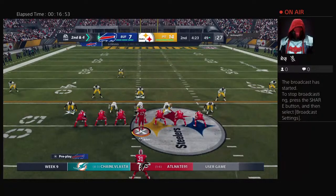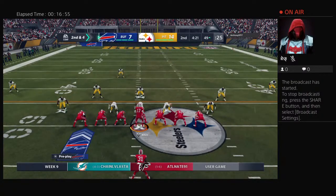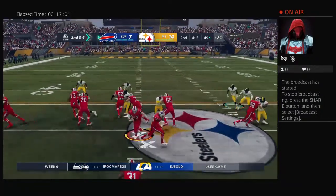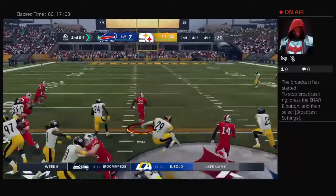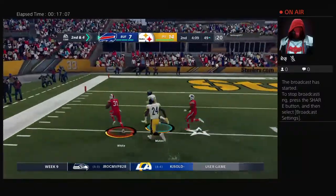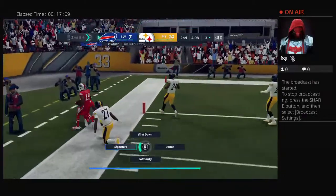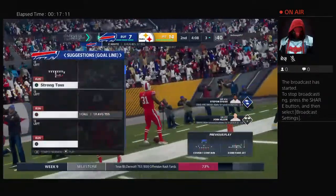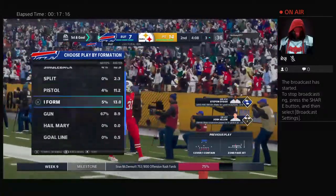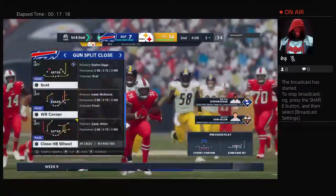The last run got 6, now 2nd and 4. Now a handoff here to his running back, and some room to roam now. 20. And finally out of bounds, just a few yards short of the goal line at the 3. A big play here for the Bills. 46 yards.